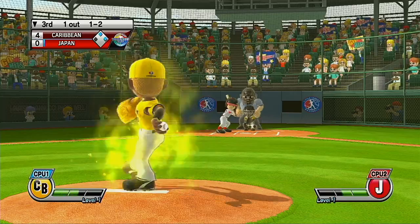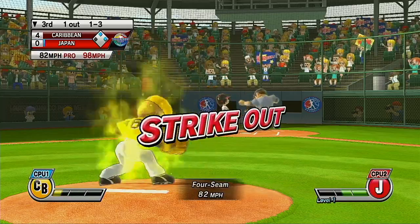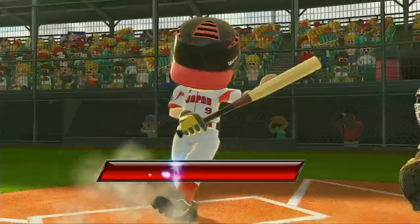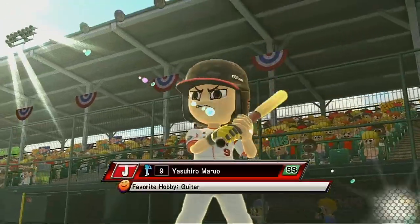We've got a lot of talent here today. Strike three. Batter was expecting a ball. Instead, that's strike three. Out. Now batting, shortstop, number 9.